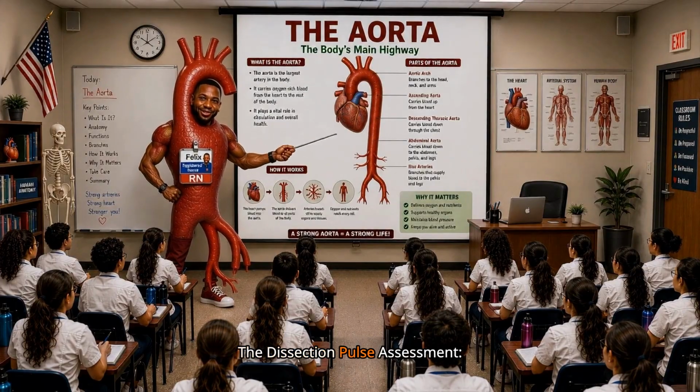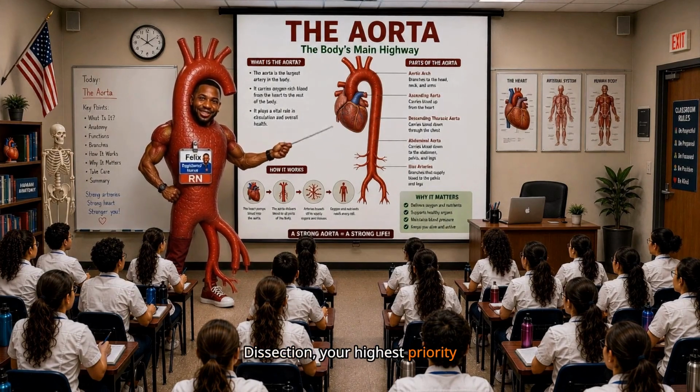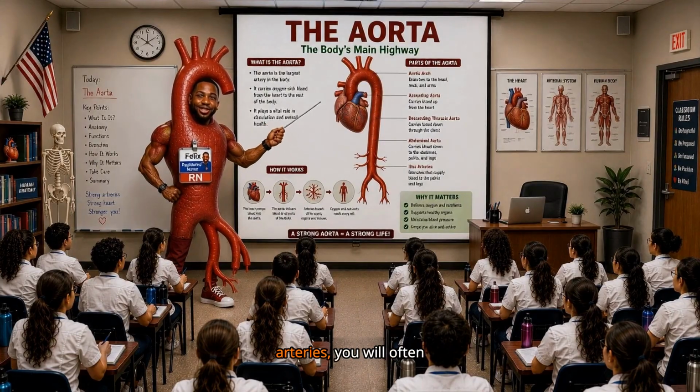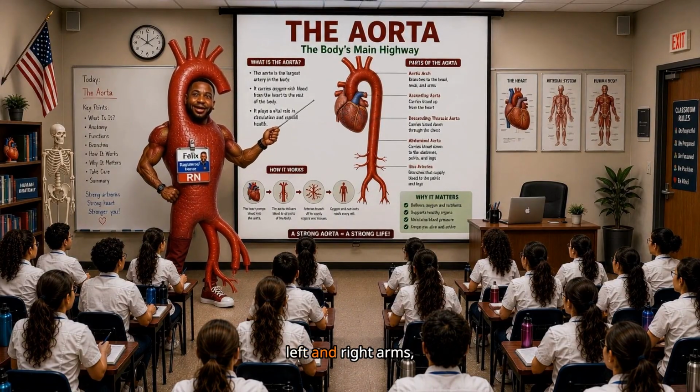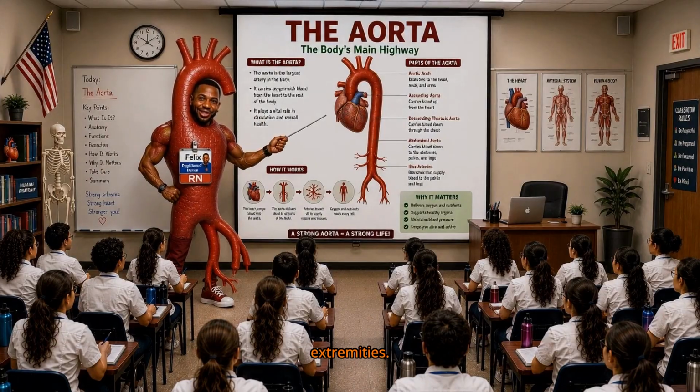The dissection pulse assessment: if you are caring for a patient with a suspected acute aortic dissection, your highest priority physical assessment is checking bilateral blood pressures and pulses. Because the tearing wall can physically flap over and block major branch arteries, you will often find a profound blood pressure discrepancy between the left and right arms, or completely absent peripheral pulses in the lower extremities.